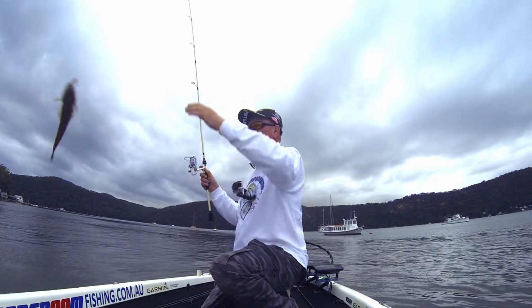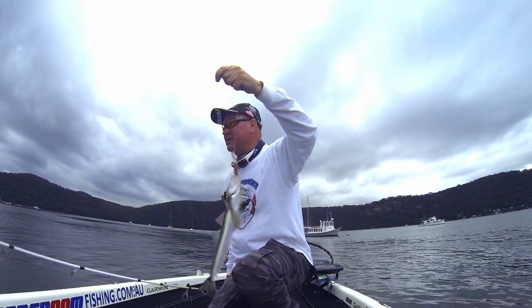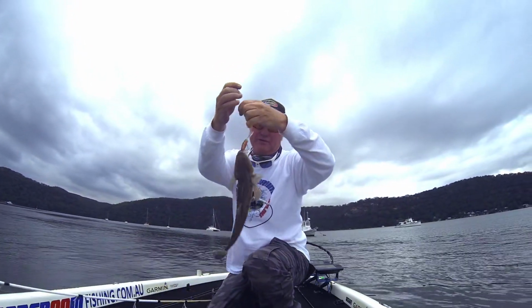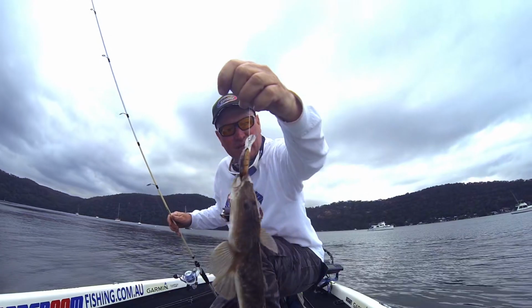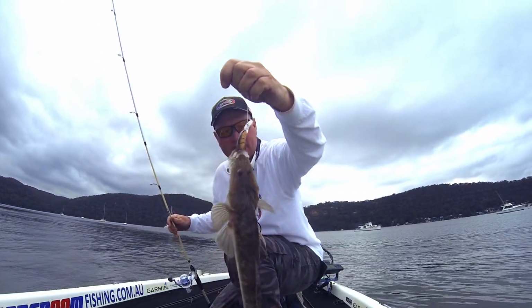Little flathead to start us off. That's not really going to count or anything, but little flathead anyways to start us off. That's a good thing. So I'm on that drop. I'm getting the first bites today on that crankbait, nice and slow. You can see there's a big lip on that. I'm getting it nice and low down, right onto the bottom, and that's what's taking it.